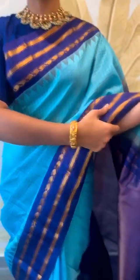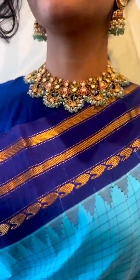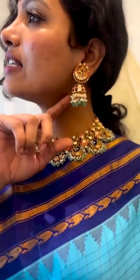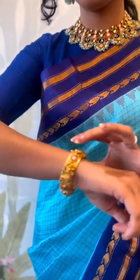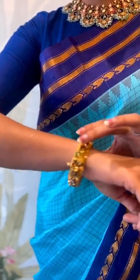I teamed it out with a contrast royal blue plain blouse with a high neck. Teamed it out with this beautiful kundan neck piece. It's a beautiful neck piece that I'm wearing. And this statement buttalu in kundans. And this beautiful bangle. So this jewelry is from Pinaki Jewelers.